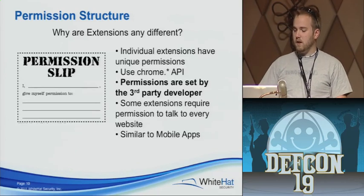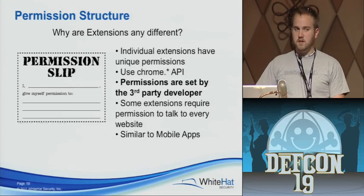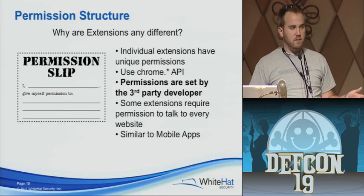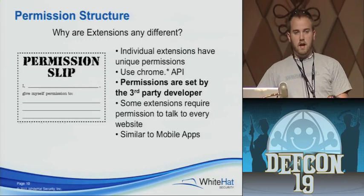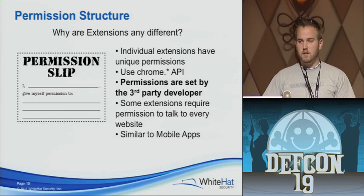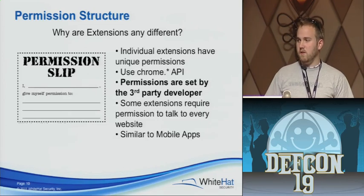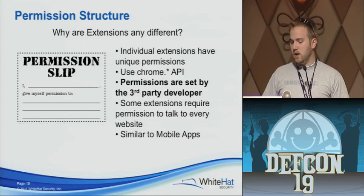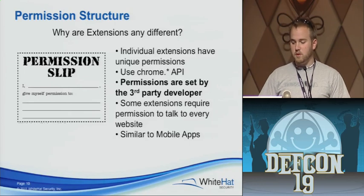But the cool thing here is that the permissions are set by the third-party developer, right? So if they don't know any better, what do they default to? Talk to every website. I don't want to deal with this later and it breaks something. So we've seen some extensions out there that have these wide open permissions that don't need it. But the other kind of scary thing is that some extensions need that permission. Something like an RSS reader, right? Is there any way to blacklist or whitelist an RSS reader for what websites it's going to be able to talk to? If you have an RSS reader extension, it's going to need to talk to every possible website that's going to have an RSS feed on it. So it's going to have wide open permissions. And again, Google does not check these extensions or the permissions that are set by the third-party developer before they're uploaded to the web store.